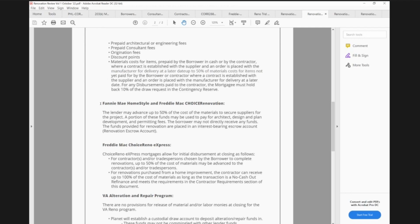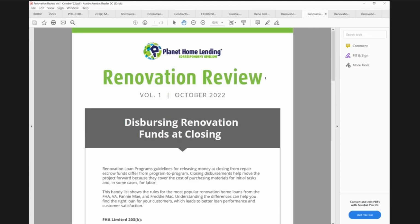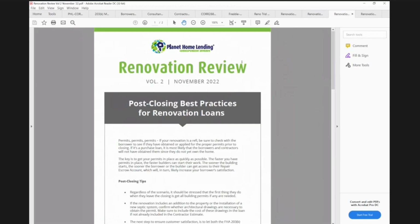Now, again, the Fannie Mae HomeStyle and the Choice, very similar. You can advance up to 50% of the material, plus a portion of that 50% could pay for the architect and any fees that I indicate on the Max Mortgage worksheet. But make sure the total is never over 50%, otherwise you have a non-saleable loan. So this is a nice reference I think you'll find handy if a contractor is asking about money to be dispersed.